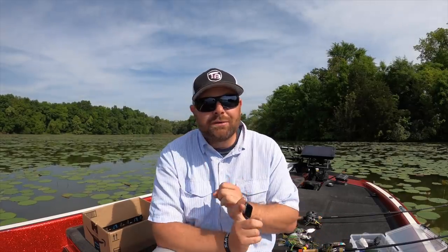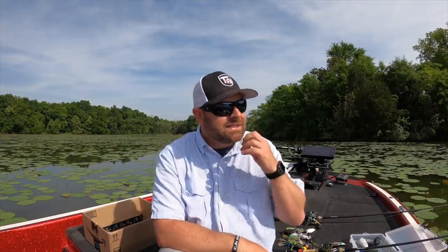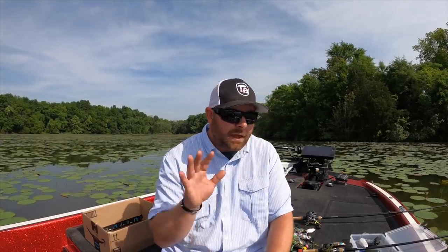So start out with that chartreuse frog. If you feel like it's too much and you're seeing fish run from it, or you're seeing fish not commit to it, go backtrack a little bit, go with more of that natural color. Try that ghosty stuff or black, and throw that white in there, guys. Those four colors are hands down my four best top colors.